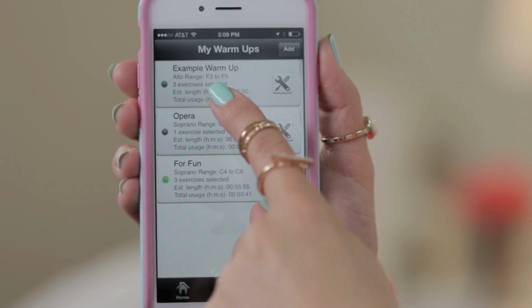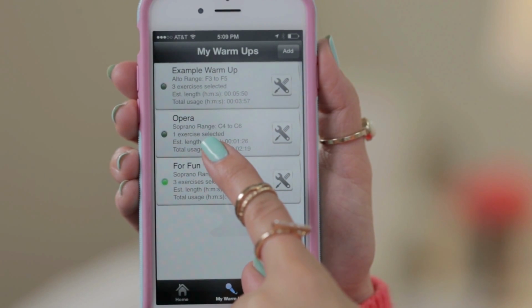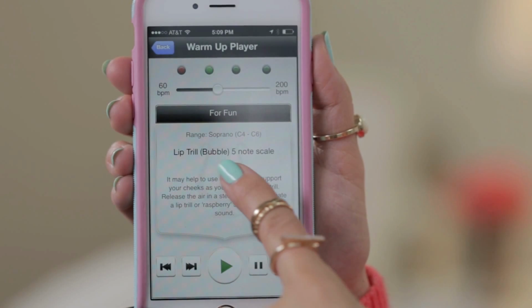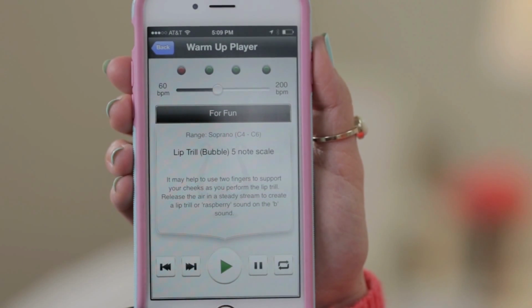So I go to my warm-ups, and I've downloaded a few to practice. So we have the example warm-up, which comes with it, and then one for opera, and then one just for fun. Here's an example of one of the warm-ups. This is lip trill for a soprano. So you just hit play. It tickles your nose. All right, so that is vocal warm-up.